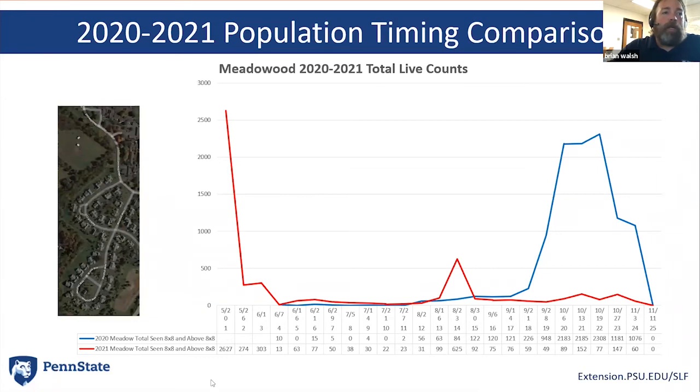This is another site we've been watching in the middle of Montgomery County, Pennsylvania. And you can see in 2021 here with this red line, the number of nymphs was very high. It dropped down to almost nothing. We saw our adult spike in early August and then it flatlined and never came in like they had the year before with the blue line. So we did not get the return on this particular site.